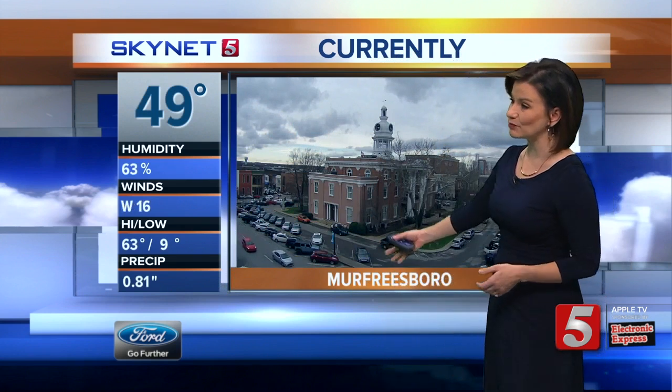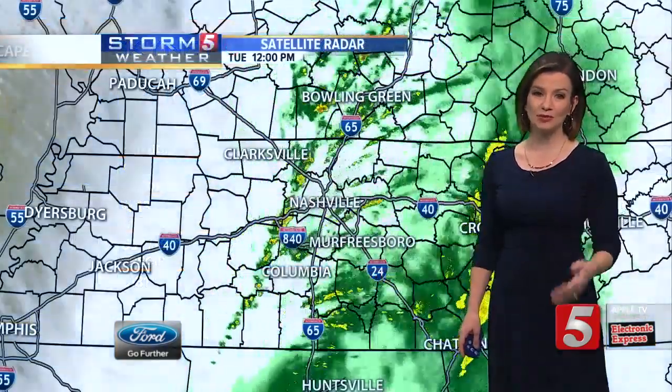It's nice to see the blue sky, but you can even see the camera shaking just a little bit. Over 1 3/4 of an inch of rain, and that's just since midnight. That doesn't include the rain that fell yesterday leading up to midnight. Murfreesboro, over 3/4 of an inch. Same thing, that wind picking up, those temperatures are dropping.